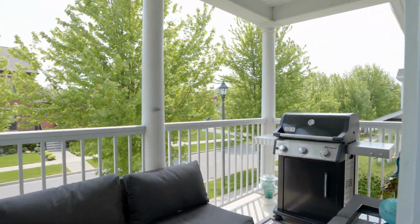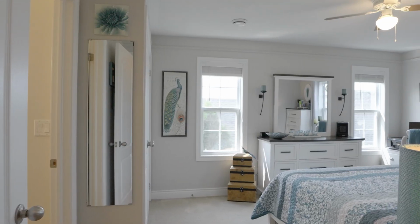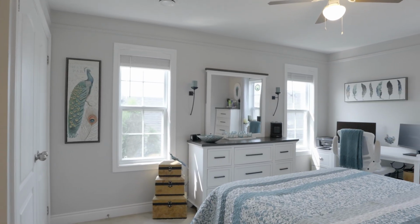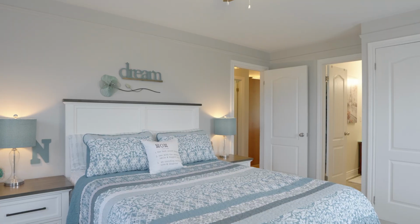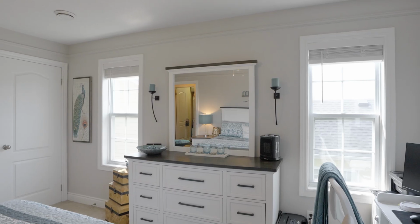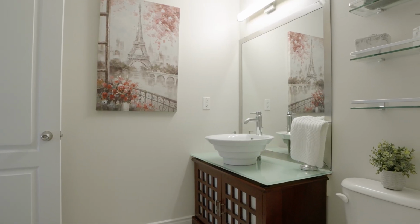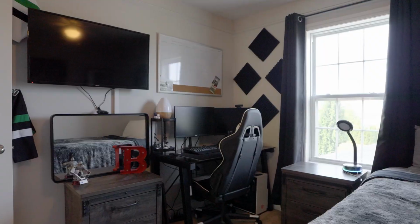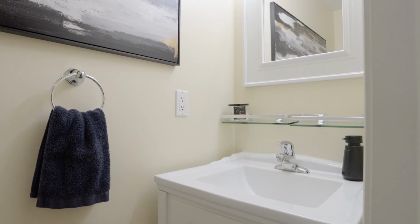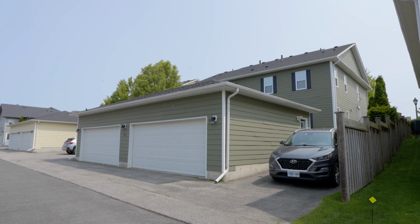The covered balcony offers a private outdoor space you'll love year-round. This isn't just a condo, it's low-maintenance living in a location you'll be proud to call home.